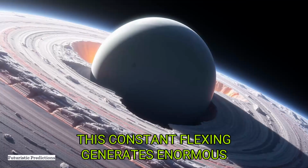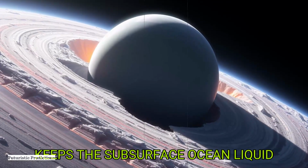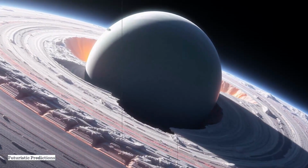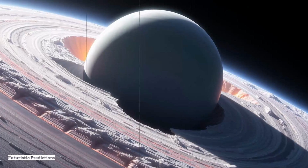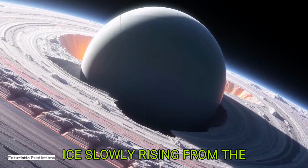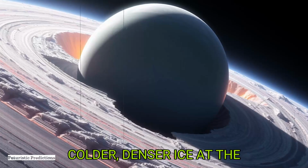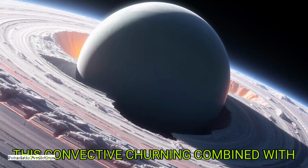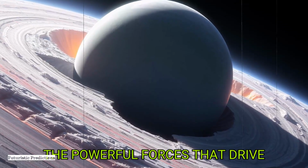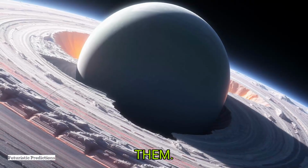This constant flexing generates enormous internal friction and heat, which keeps the subsurface ocean liquid and also causes the ice shell itself to become warm and pliable in its deeper layers. This allows the ice to convect, with warmer, less dense ice slowly rising from the bottom of the shell while colder, denser ice at the surface sinks. This convective churning, combined with the direct tidal stress, provides the powerful forces that drive the ice plates apart, push them together, and ultimately recycle them.